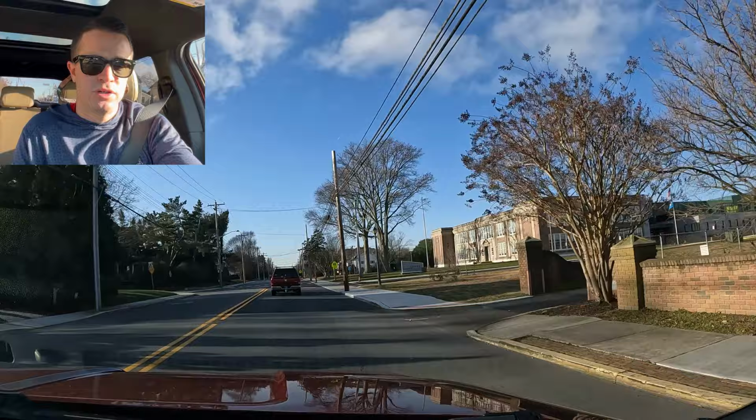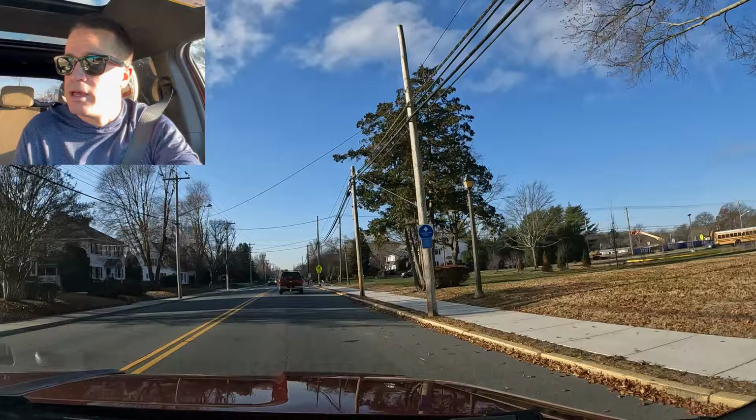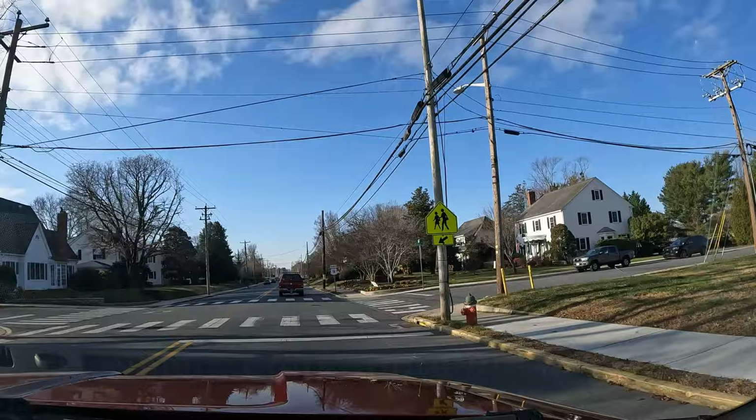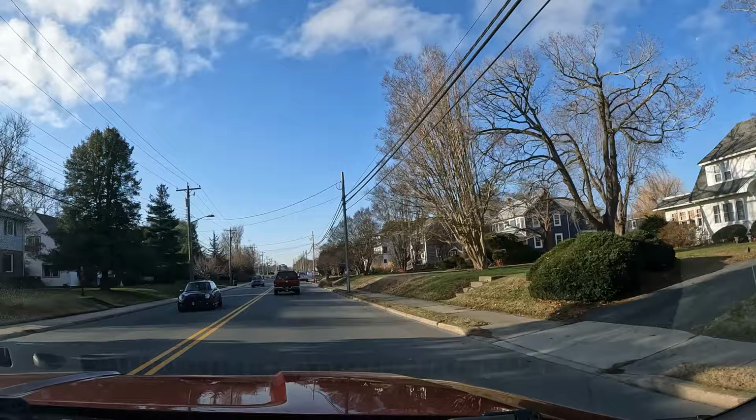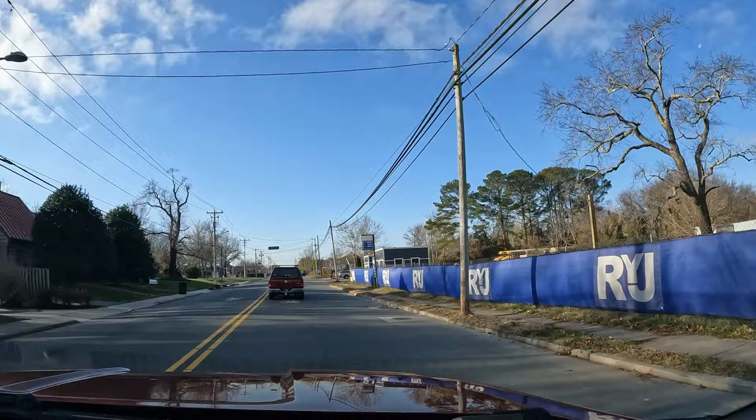You got Lewes Elementary there on the right. They just redid that entire school, added a whole mess of space to it, but it's brand new on the inside. They did a fantastic job in there. And it really is a completely different place than it was before. Got the National Guard here on the left.